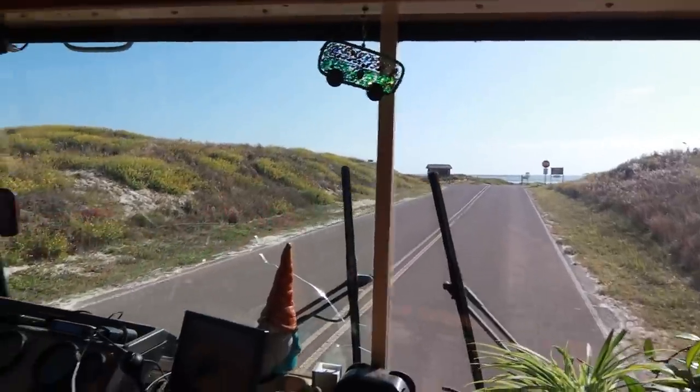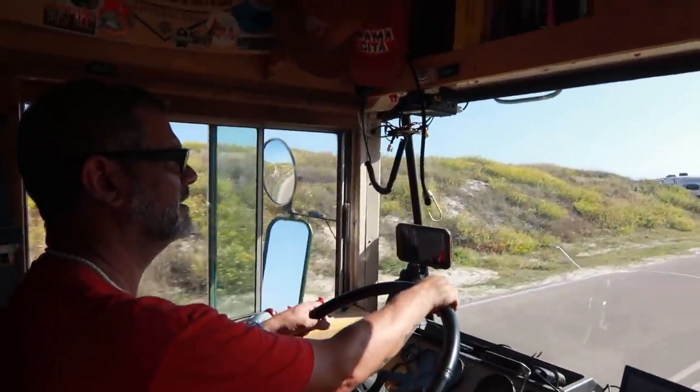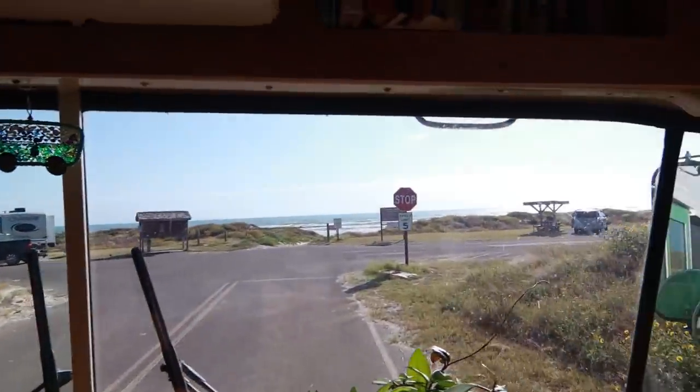Is this the first time we've seen ocean in this bus? This is definitely the first time we've seen ocean in this bus. Look, ocean. In this bus.